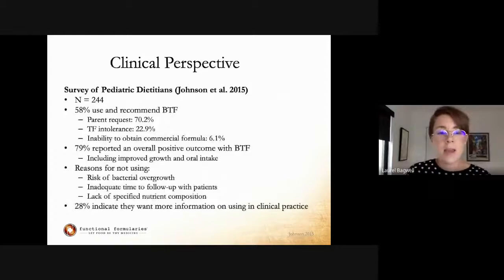And then here, again, parent requests. This is a survey of pediatric dietitians that work with young kiddos on feeding tubes. But 60% of the dietitians replied to this and said that the largest reason why they were recommending a blenderized formula was because the parent requested it.